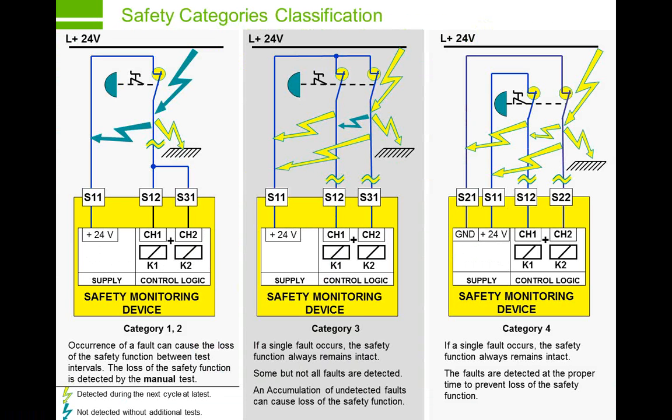If you go to the next system, which is a dual channel system, a category 3 system, if a fault occurred in the system, the safety function will always remain intact, but some faults may not be detected. And if there's more than one fault or an accumulation of faults, this can cause the loss of the safety function. So you've got a higher diagnostic coverage because you're able to capture faults and remain safe.